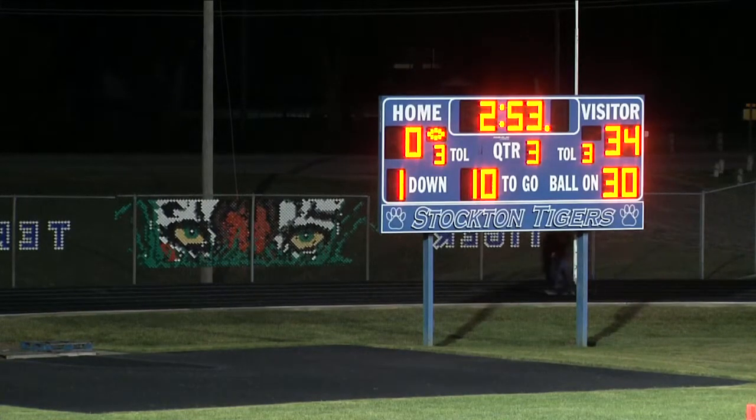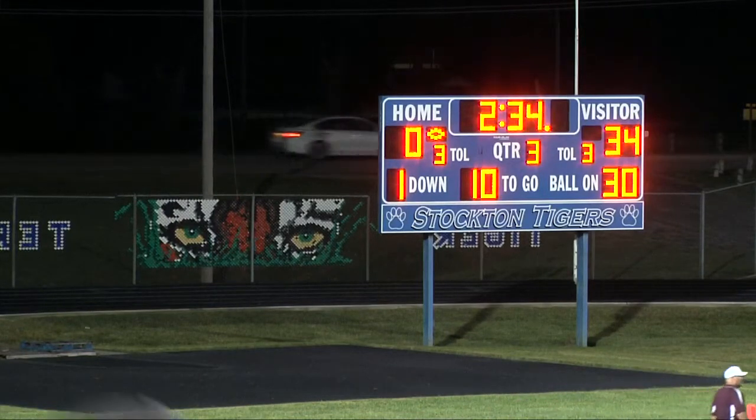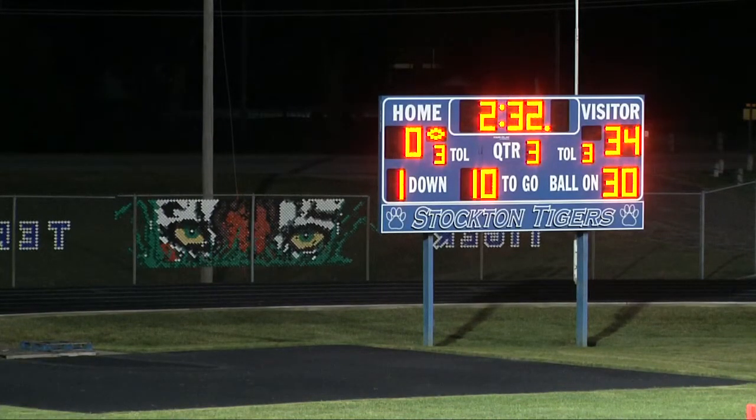Maybe just go back to what they do best, running the ball, and try to get back in a rhythm. It looked like both teams got out of a rhythm there, even though it's 34-0. Osborne was kind of shooting themselves a little bit. They had a lot of penalties. They threw the ball a lot more often than they usually do, and it just didn't look comfortable out there. Right. That's probably the best way to put that.